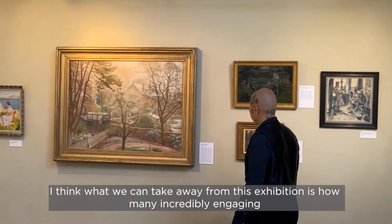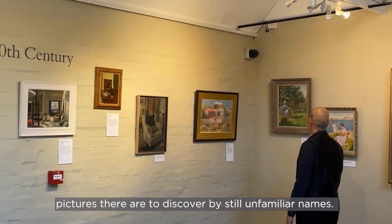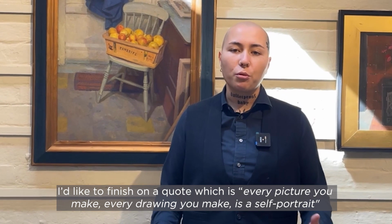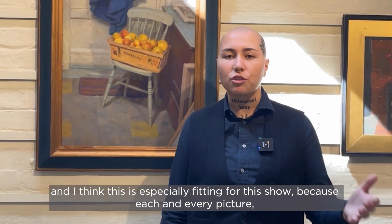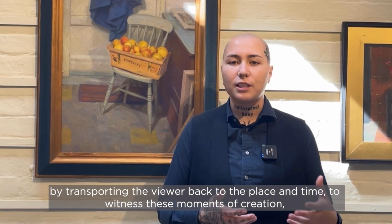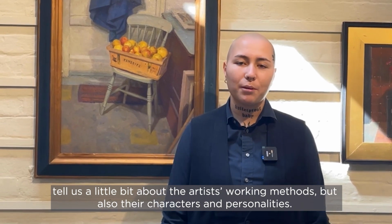I think what we can take away from this exhibition is how many incredibly engaging pictures there are to discover by still unfamiliar names. I'd like to finish on a quote, which is, "Every picture you make, every drawing you make is a self-portrait." And I think this is especially fitting for this show because each and every picture, by transporting the viewer back to the place and time to witness these moments of creation, tell us a little bit about the artist's working methods, but also their characters and personalities.